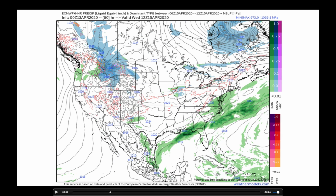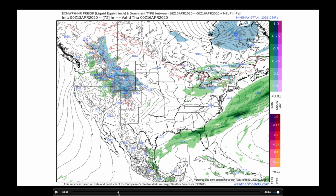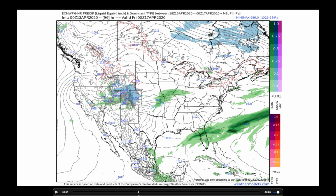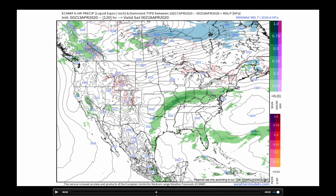So there's that light rain that moves through. And as we get our way past Wednesday, we're going to notice, like I said, this is now Wednesday night, getting into Thursday morning, afternoon, and evening, getting into Friday morning, afternoon, and evening. Higher pressure dominates throughout the end of the week, and it will be drier, although cooler. When's our next chance of precipitation?